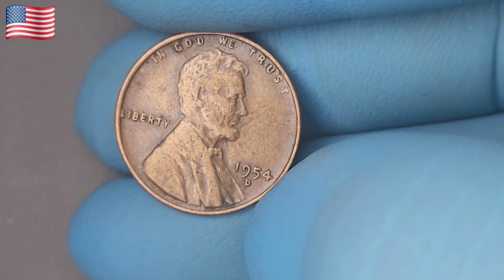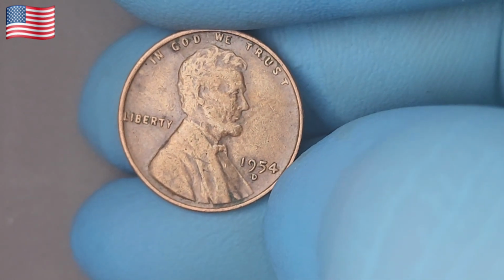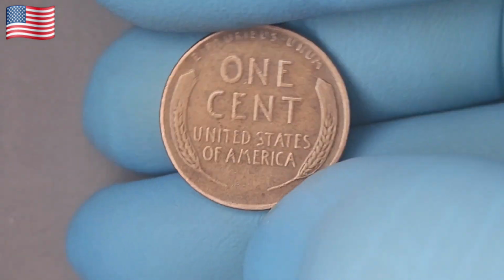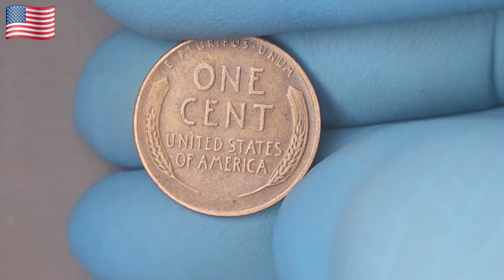What if I told you that a coin from 1954, a single copper cent minted in Denver, could be worth thousands of dollars today? You might glance at your change jar a little differently.